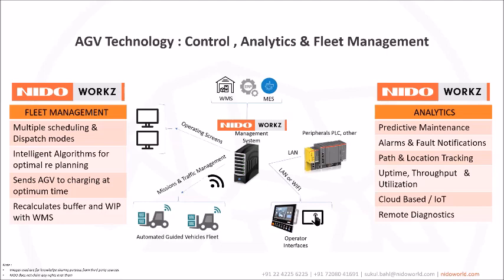Your AGV can also go to charge when it is not being utilized. Therefore, you may not need to have an in-process charging solution. Your buffer and work in process can be calculated automatically with your WMS system. Therefore, as you can see, a fleet management solution implemented by us makes sure that all your AGVs work together.